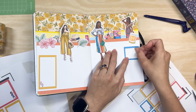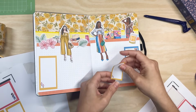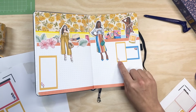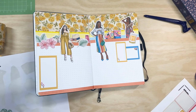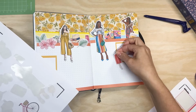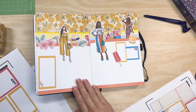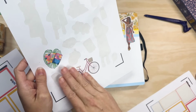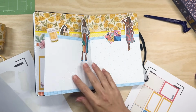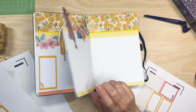And the blue one up here with this yellow one, but we are going to cover up the little icon in the bottom with the popsicle. Yeah, okay. We'll check about any extra stickers once I figured out all the boxes. Okay, I do want to keep this big red one for over here.